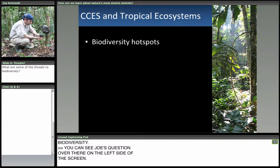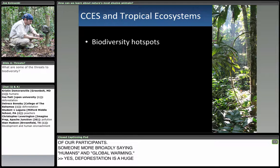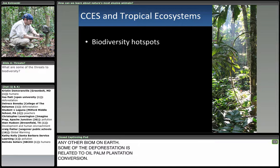We're hearing deforestation is coming up immediately from some of our participants. Someone more broadly saying humans and global warming. Yeah, deforestation is a huge thing. Tropical rainforests are actually disappearing at a faster rate than any other biome on Earth. Some of the deforestation is related to oil palm plantation conversion. In other cases, it's related to simply subsistence agriculture, small-scale agriculture.